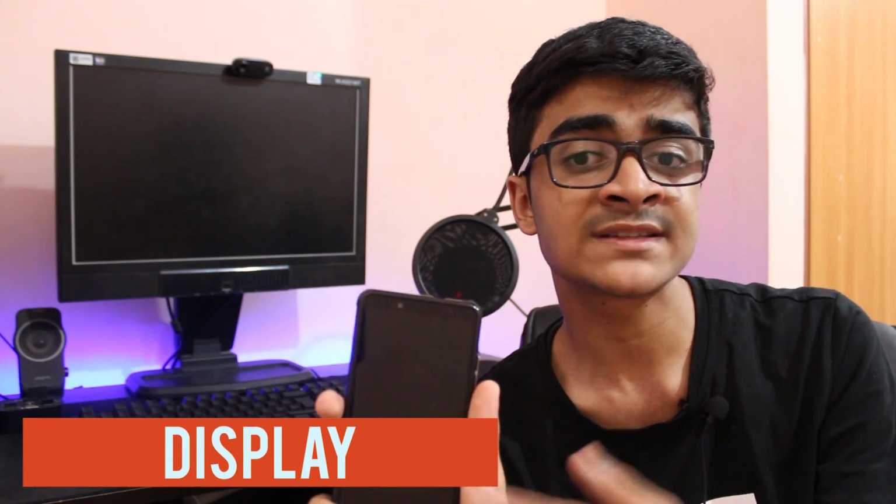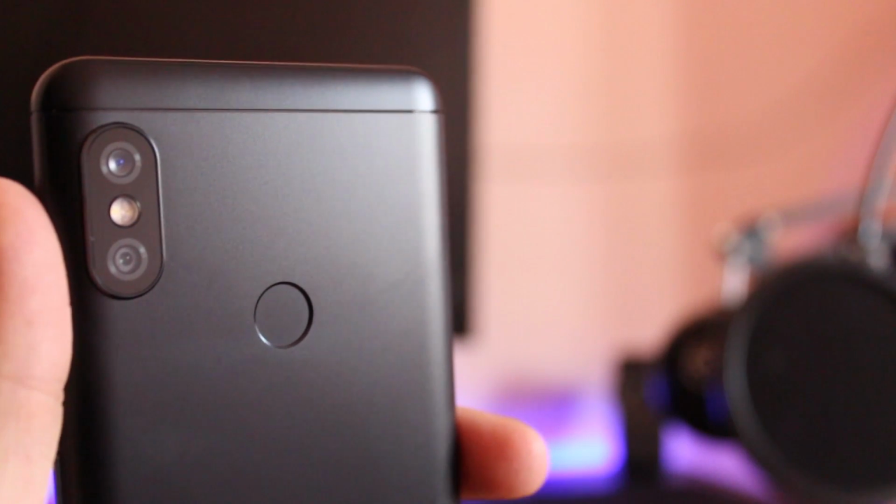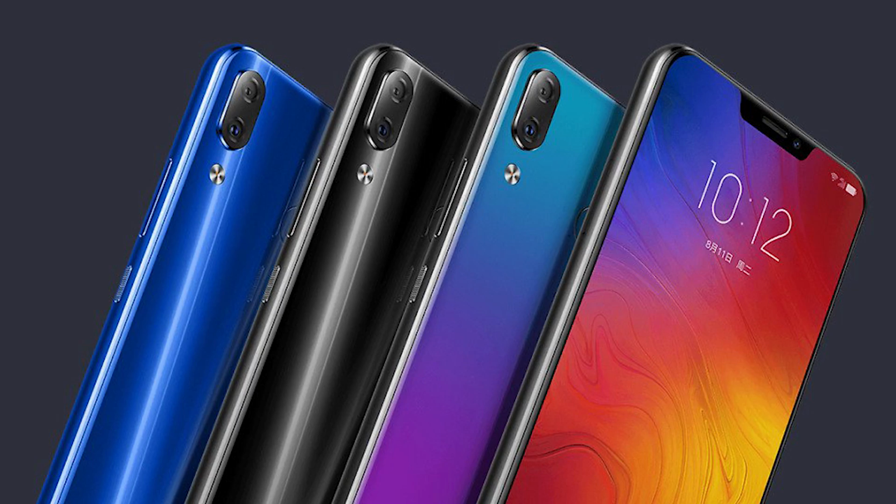Now talking about the display, you have a 6-inch display that is Full HD Plus and is 18:9 on the Xiaomi Redmi Note 5 Pro. And on the Lenovo Z5, you have again an IPS LCD 6.2-inch display with a notch and a chin, and it's more 2018 looking. Depending upon your preference, you can go either for the Redmi Note 5 Pro or the Lenovo Z5. It's a more modern looking phone, as I would say, but if you don't like the notch, Redmi Note 5 Pro is the way to go. That's my opinion on the display.